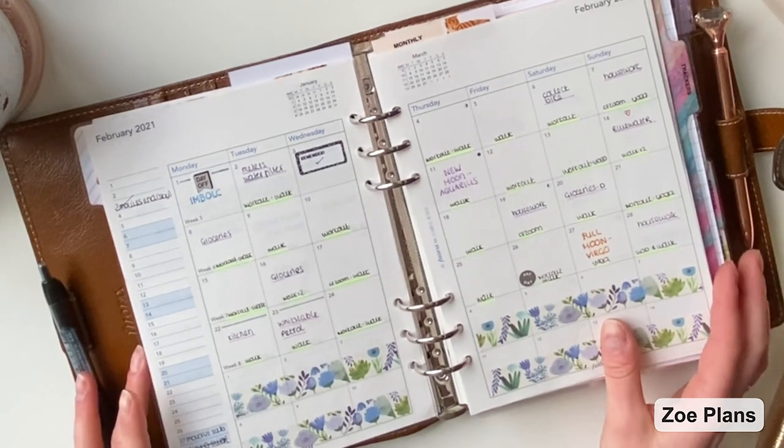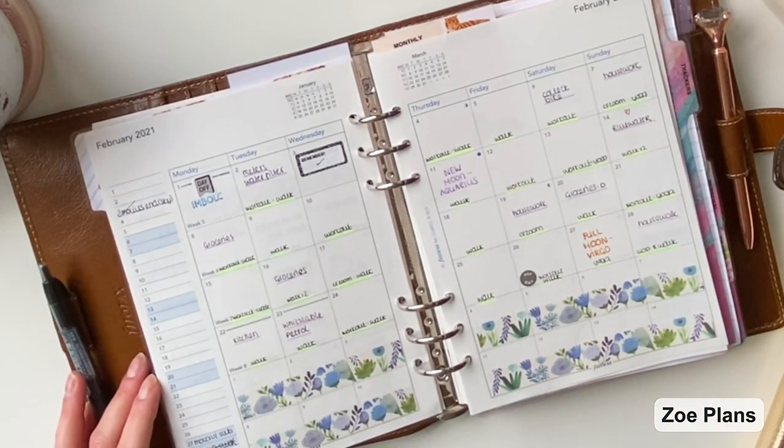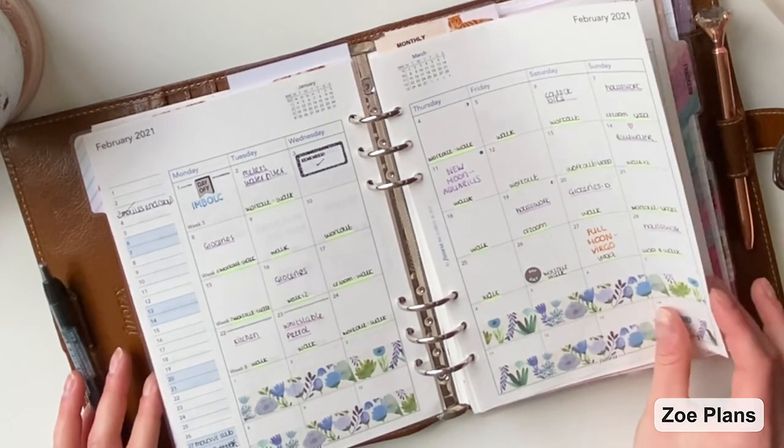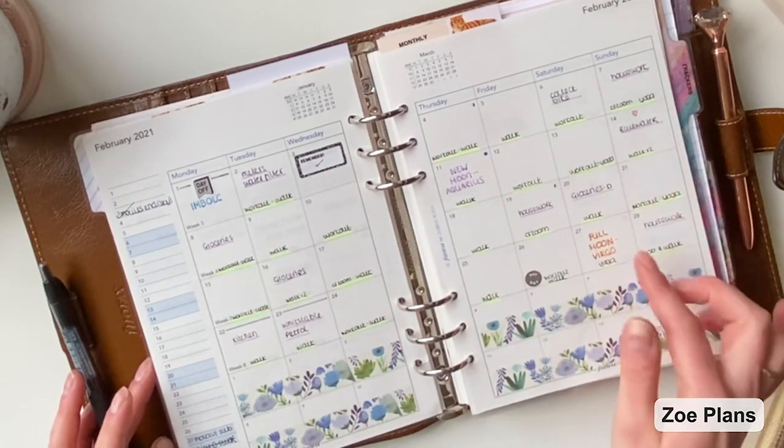There's not much to do at the moment because in the UK we are still in a lockdown for about 3 months now. So not much that I've been able to do. It's just mostly like the yellow highlights here. I'm not sure you can see on camera.